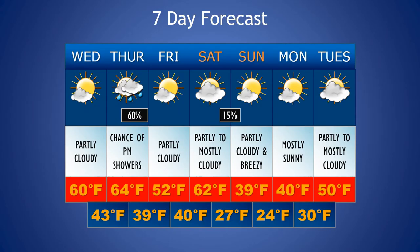So looking at our next 7 days, we'll see temperatures in the 60s for today and tomorrow, back down to the 50s for Friday, back up to the 60s on Saturday at 62. And with that cold front moving through late Saturday, could have a brief sprinkle moving through, a 15% chance. And then, as I mentioned, more towards seasonable average or slightly below average for Sunday and Monday, temperatures in the upper 30s to lower 40s. And for Tuesday, we'll see temperatures back near 50.